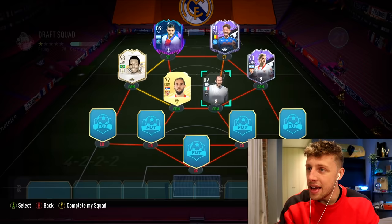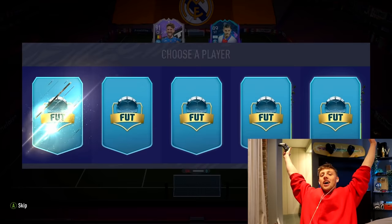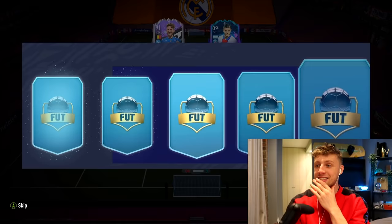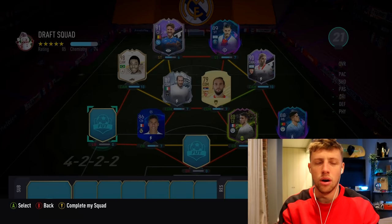A little switcheroo. I'm liking what I'm seeing here, boys. A centre-back from the BPL, Laporte. Oh, it's going well. Thank Jesus. I think I'm okay here, boys. Varane slots in nicely. Or does he? Not really, but we'll make it work.